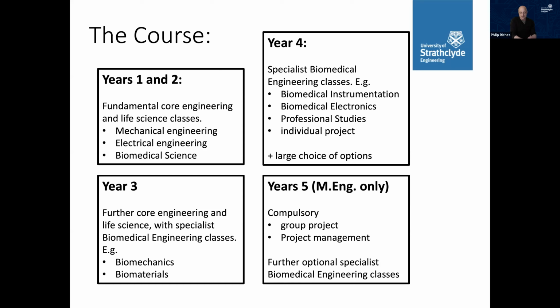You start off and see it through to completion, working with these external clients to meet their needs. That's accompanied by project management to help you do that. And there are lots of other specialist biomedical engineering classes which link in with our postgraduate classes. So it could be tissue mechanics, regenerative medicine and tissue engineering, biomaterials, or medical device regulations. Regulations are awash in this field, and we have excellent external people that come in and deliver regulations classes. So that's a bit of the course.